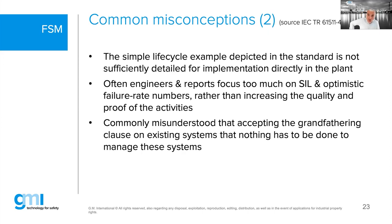Second most common misconception is here. The simple life cycle example depicted in the standard is not sufficiently detailed for implementation directly in the plan. You have to understand that it's a generic life cycle, developed by 26 different nations around the world, all trying to speak English with each other.